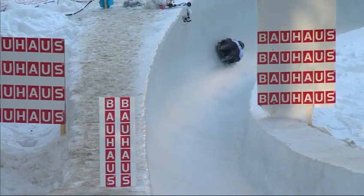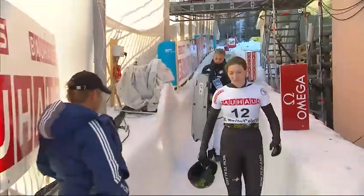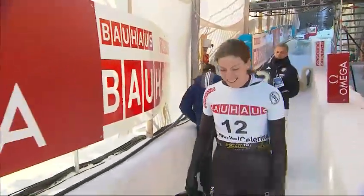Nice and early and smooth into Telephone. That's the kind of line that the athletes want to achieve there. She should be happy with that. Nailed that exit, and that is the key.